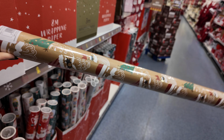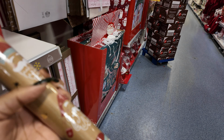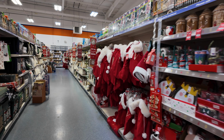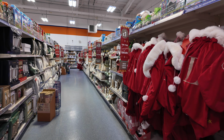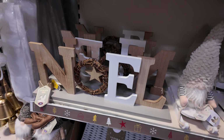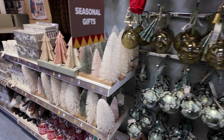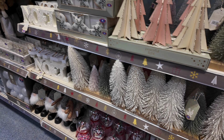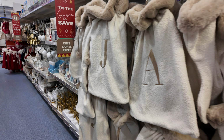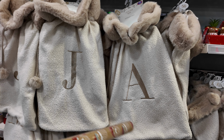I love brown Christmas gift wrapping paper. We're in the Christmas section finally. Finally, people. Got a whole Noel stand. Still Christmas trees. Unlimited stockings, honestly. Oh, J and A. That's literally our initials.